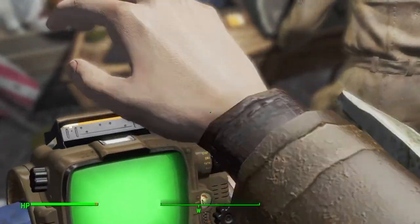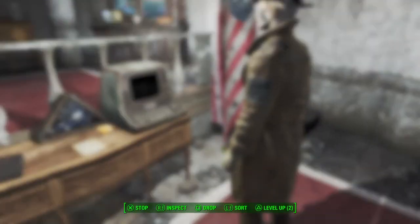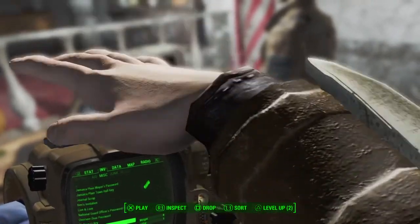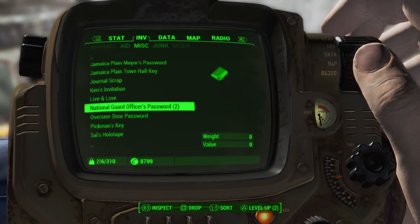Treasures of Jamaica Plain. Welcome to the Treasures of Jamaica Plain. The former citizens of Jamaica Plain and I have very different definitions. Within the walls of this time capsule, our descendants. Damn. It's a treasure. Yeah, they do. Treasures of Jamaica Plain.